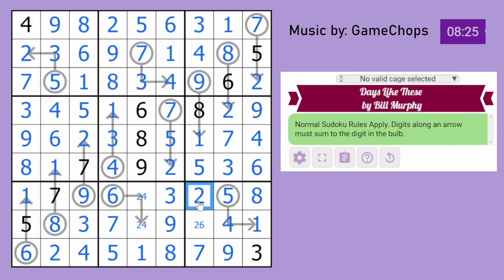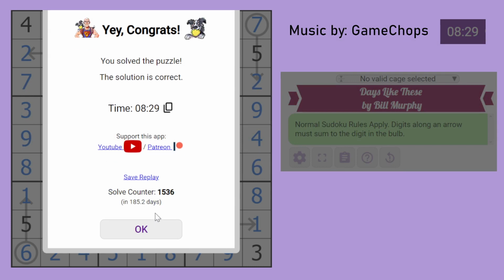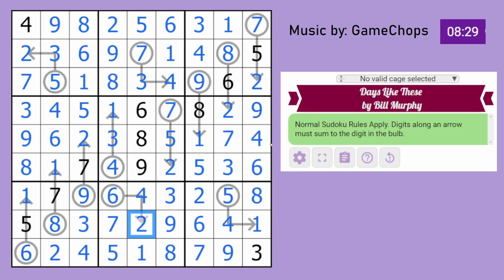This 6 resolves that. That's a 2. That's a 6. This 2 sees that, so that's a 4. That's a 2. Solving the puzzle. Alright, well, this was really cool.